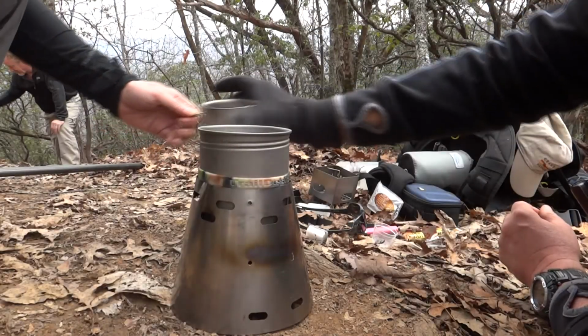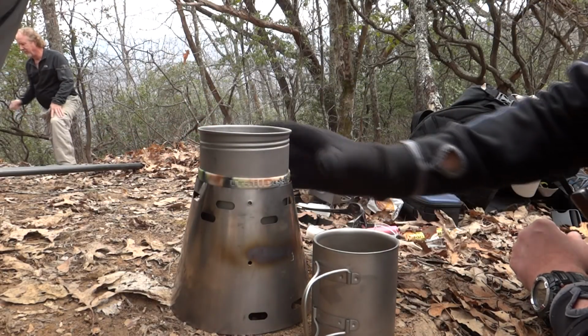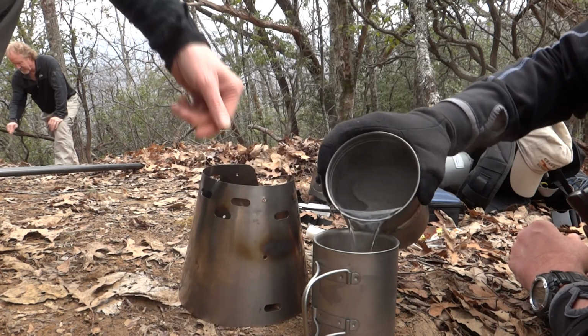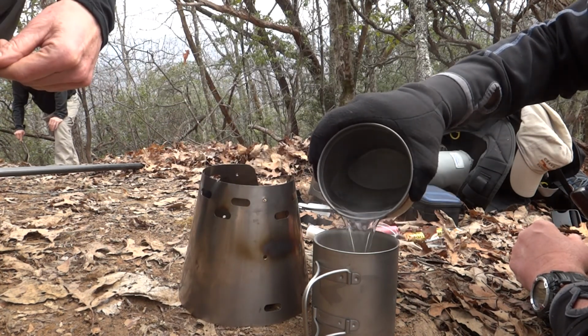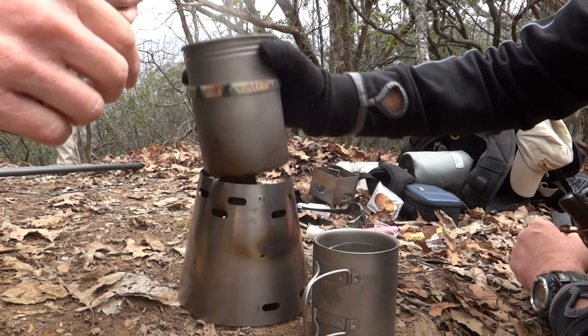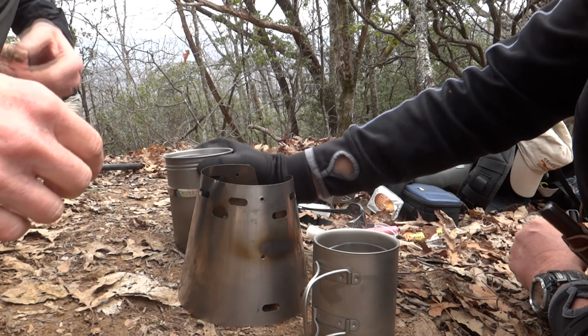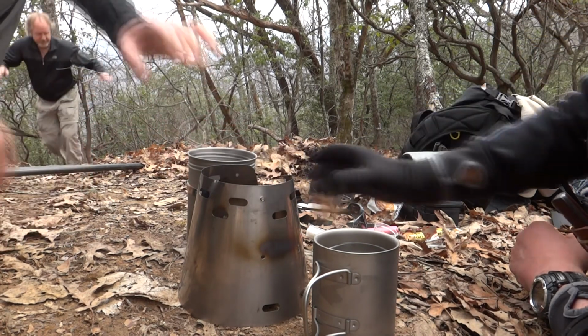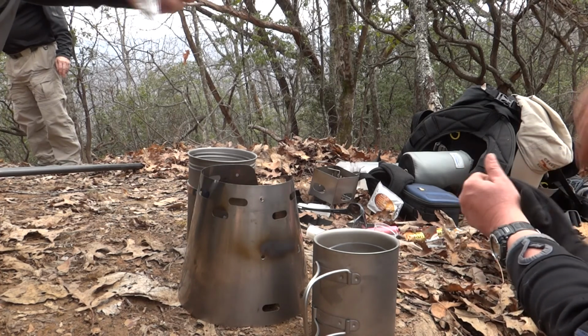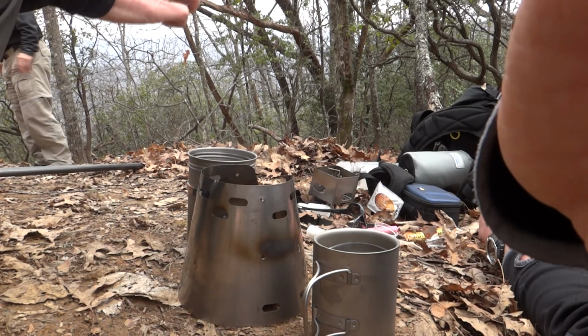Set it over here, I'll pour it in there. Okay. Oh yeah, you got plenty. You want yours boiling? I'll be fine. You gotta let yours cool off a little bit so you can drink it. Voila. The bot and a Caldera cone, ladies and gentlemen.